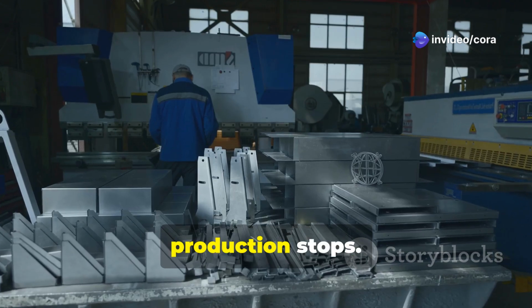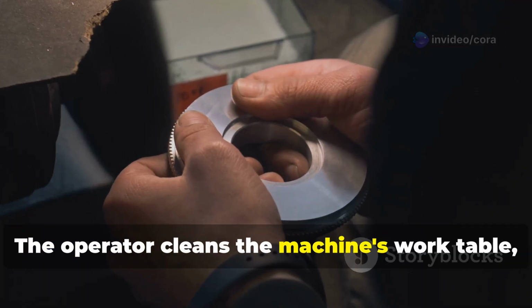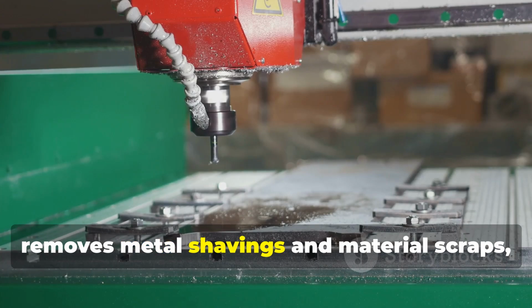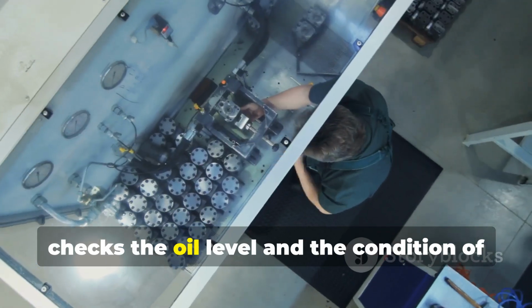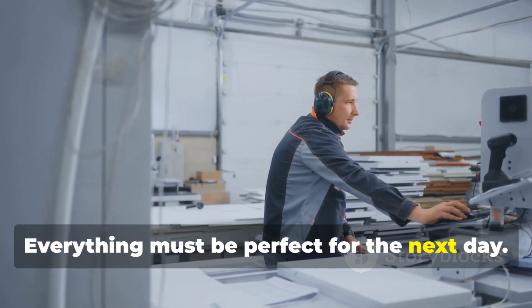At 3 o'clock, production stops. It's time for cleaning and final checks. The operator cleans the machine's work table, removes metal shavings and material scraps, checks the oil level and the condition of the tools again. Everything must be perfect for the next day.